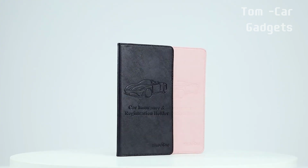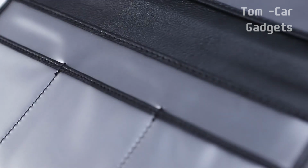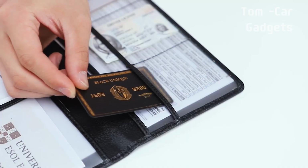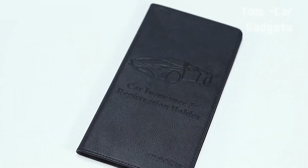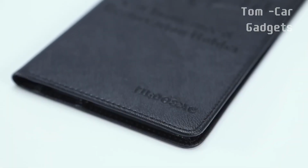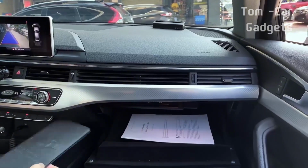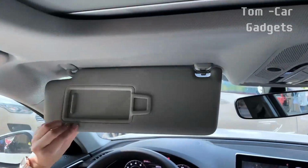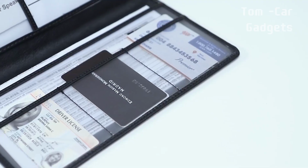you need them. Constructed from premium PU leather, paired with heavy-duty vinyl PVC, it's built to last, resisting scratches, tears, and daily wear. With dimensions of 9.5 by 5.1 inch and weighing just 0.12 pounds, this slim, lightweight organizer fits effortlessly into any glove box or console, accommodating documents up to 9 by 4.7 inch and offering ample space for all your essentials.